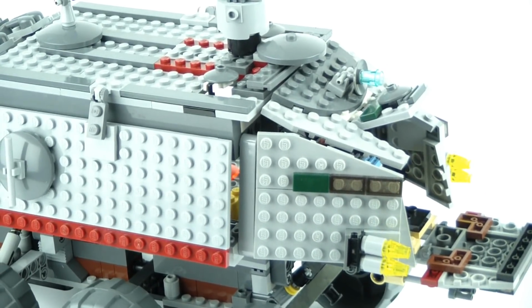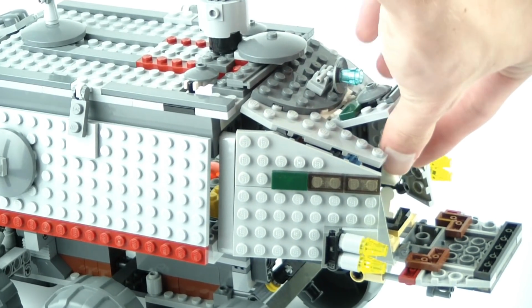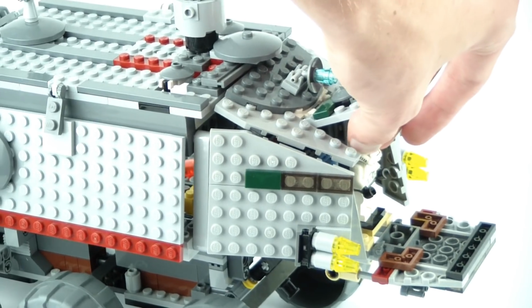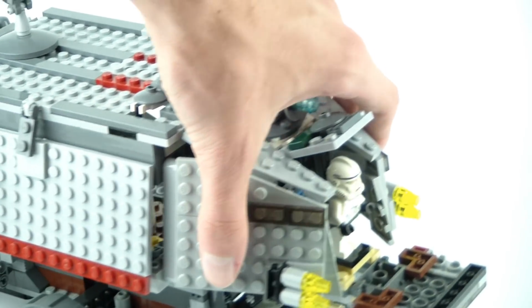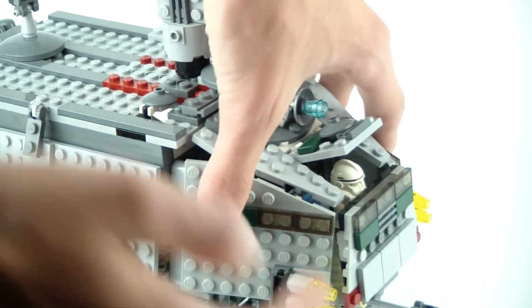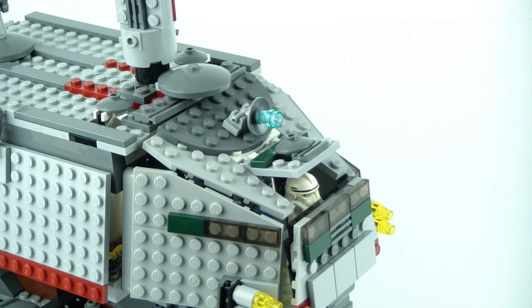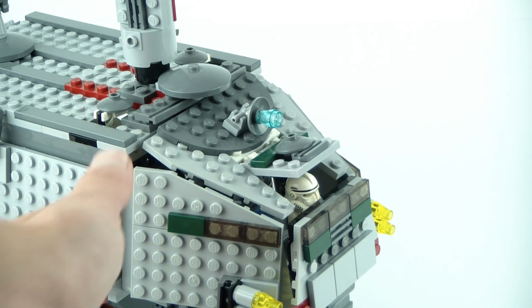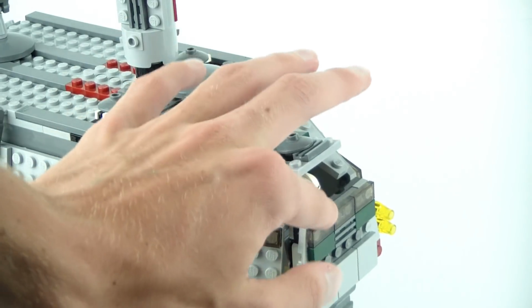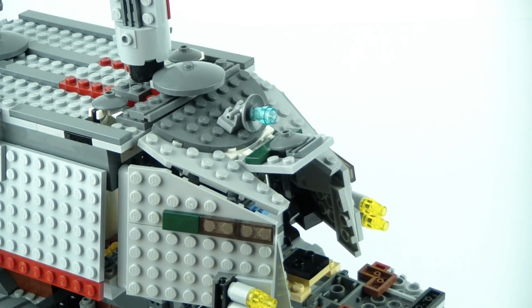I'll just grab a clone. There we go. This is what I think is supposed to happen. You're supposed to put your clone like so. Okay? And then you close this up, and then it seems like the clone is actually looking out and piloting the set. This is what I think that's supposed to be going on, but I'm not 300% sure. But I'd say I'm 90% sure that's what's supposed to go on.